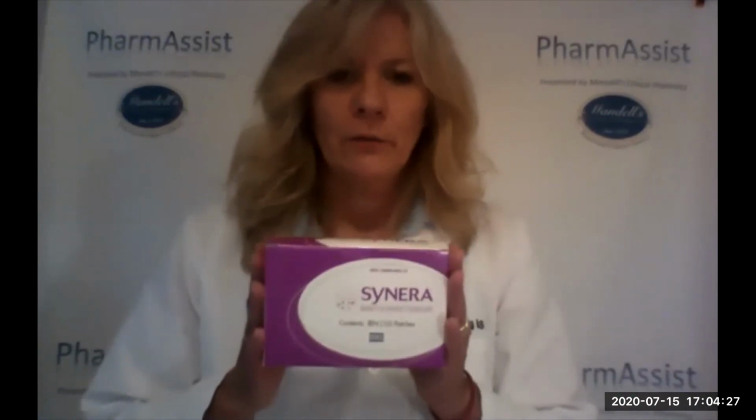So this medication is called Cinera. It comes in a box that will look like this. Oops, pardon me. Let me put it the right way. And then there are, I believe, 10 patches in here per box. Each patch is a one-time use, so you don't reuse the product. Once you apply it, think of a Band-Aid. You apply a Band-Aid and it might get soiled after you discard it. So each patch is a one-time usage patch.